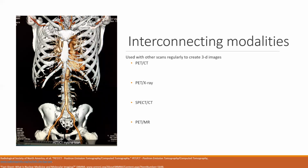Nuclear imaging really shines, however, when it's connecting with other modalities, such as a CT scan or an X-ray. These allow anatomically correct 3D models that show selective organs and blood vessels, with how efficient blood flow is and how they are functioning. The photo on the slide is a PET CT scan, and you can see the extreme level of detail available in one of these scans, with the possibility of being able to see everything in the body. These hybrid scans are extremely useful in finding cancer, as you can see a 3D model of where it is in the body.